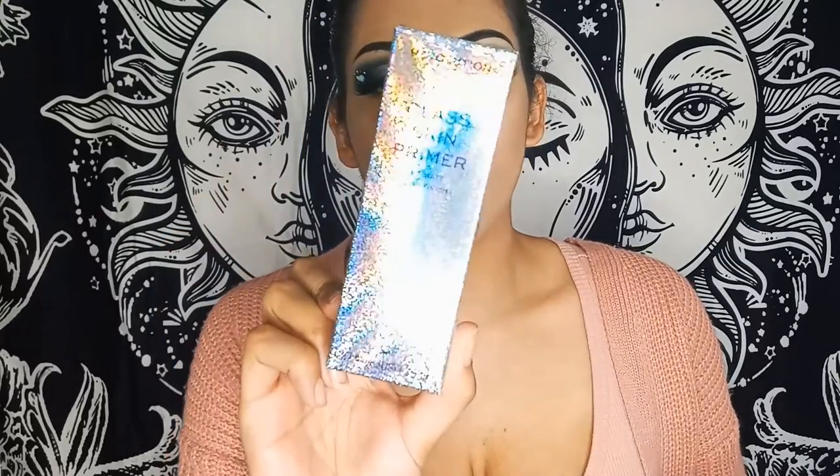Next, we have the Makeup Revolution Glass Skin Primer Ultimate Dewy Finish. I'm super excited to try this one out too. Let's open it up and check it out. So it is a primer and base.